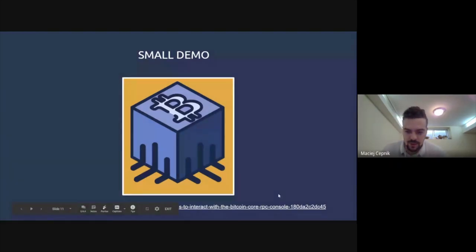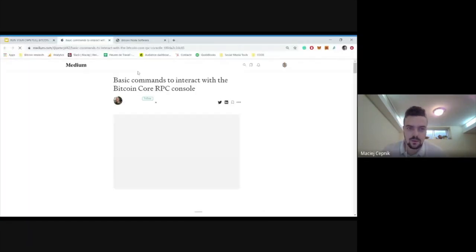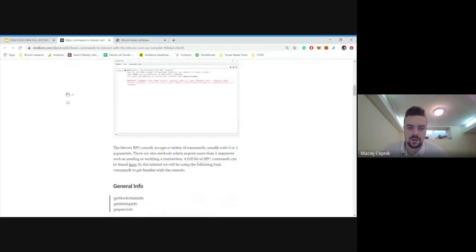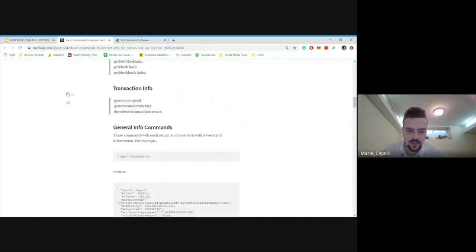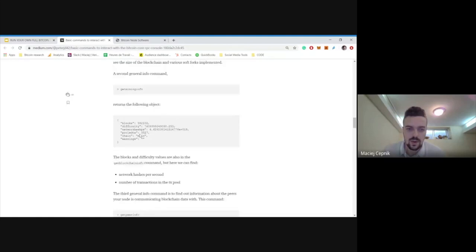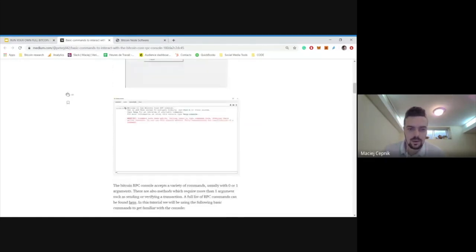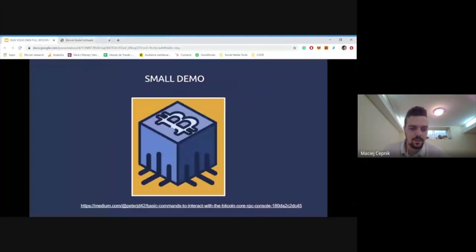So the presentation is almost over, and in the presentation I included some resources for those who want to start a Bitcoin full node. There's a nice article here showing all the possible commands that you're going to be using to explore all the functionalities of your node. I'll be doing a few of them today, but it's a great article that you can go over pretty easily.